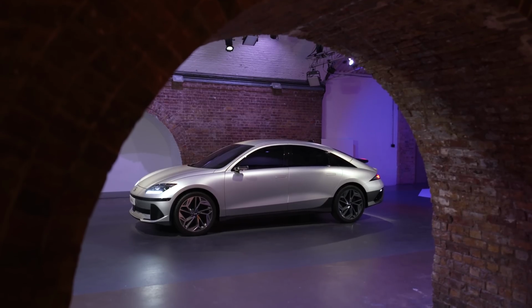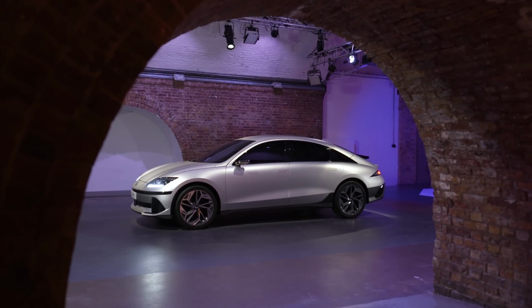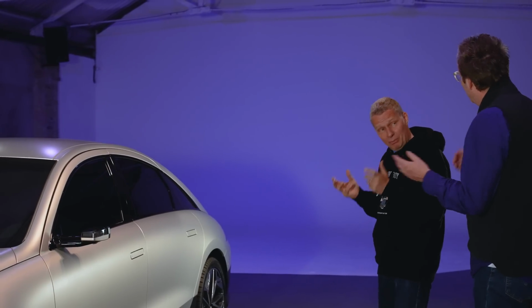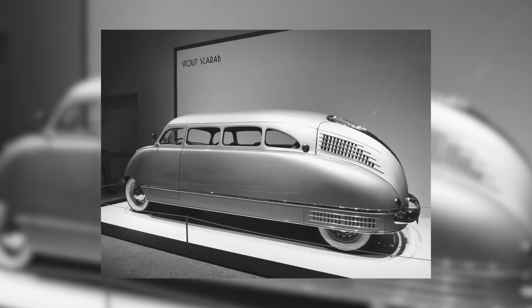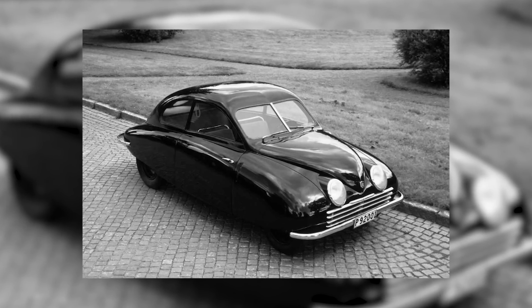With this car, it's all about the proportion of the side view and what we call the single curve. The car started with getting that ultimate streamlined form. That became the pet name for the car as well. It's the streamlined thing. So these are 30s cars. Yeah. And you know, in the presentation you referenced the Stout Scarab. Exactly. The Phantom Corsair. And a 1947 Saab. Yeah. I mean, these are unusual reference points for Hyundai, are they not?